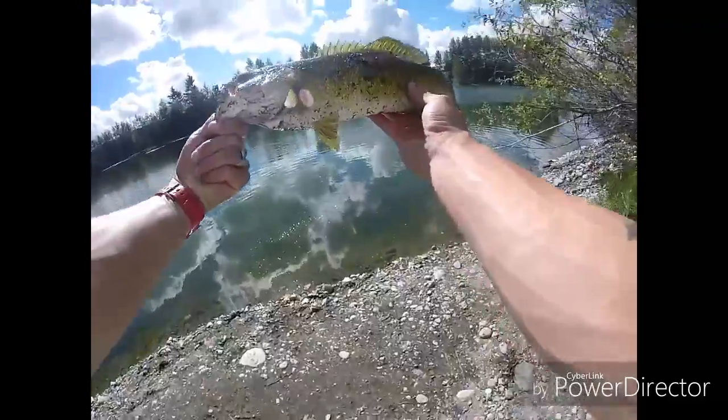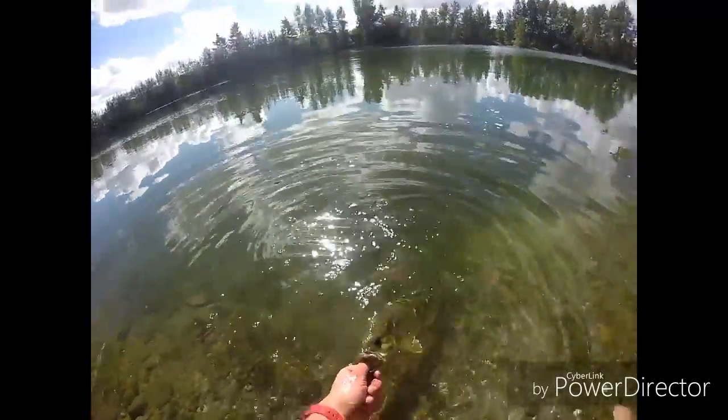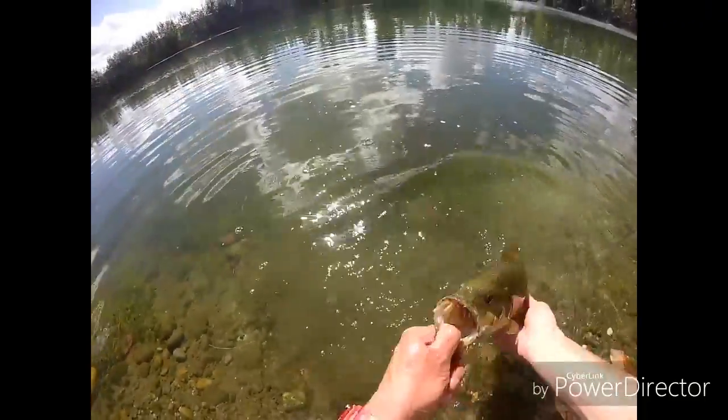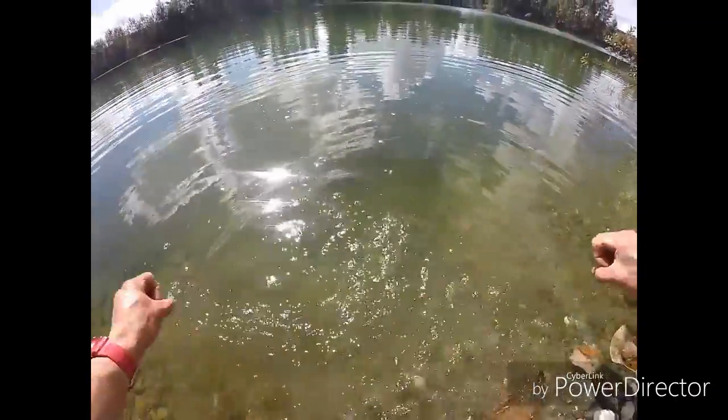Oh my goodness gracious. There it is, huh? Beautiful fish. Another smallmouth out of here.